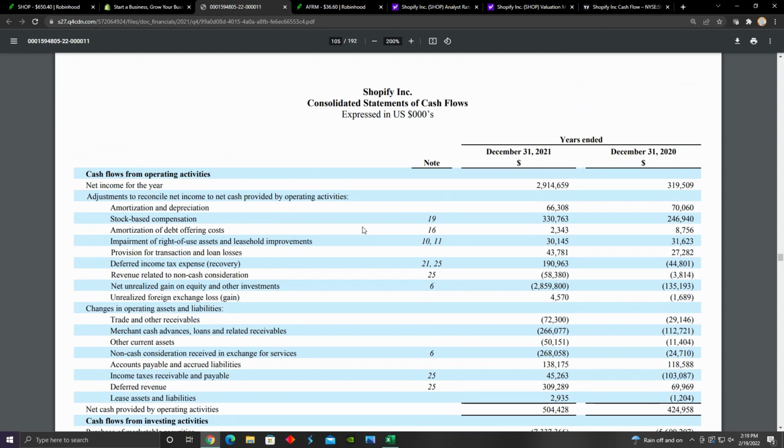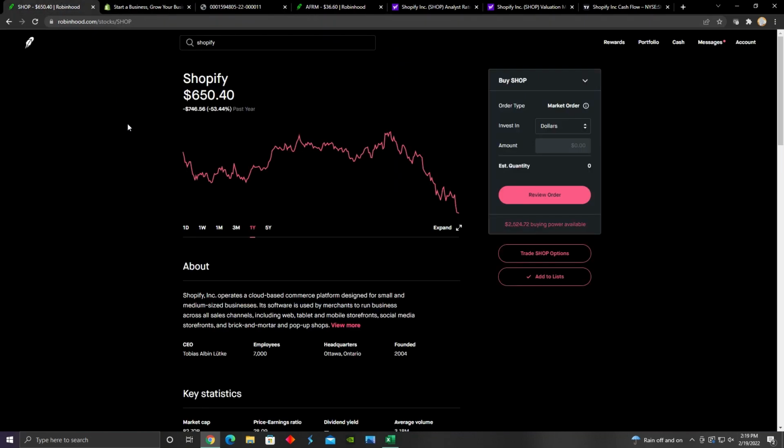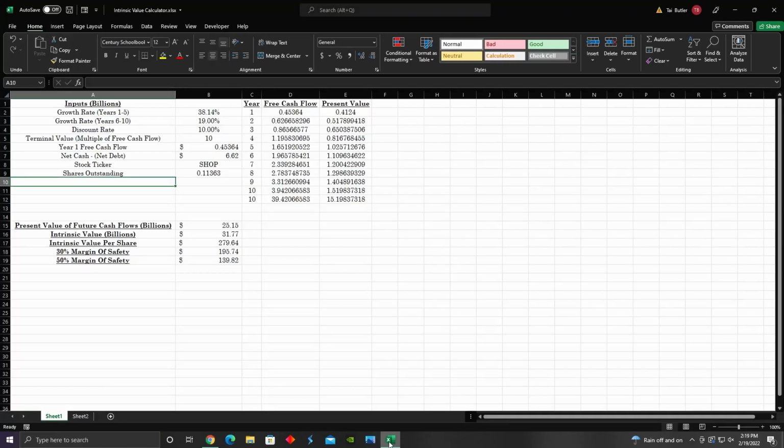And so I think that one thing that we could do, which I tend to do in a lot of my videos to figure out what the intrinsic value per share of a business is, is do a discounted cash flow analysis. And I went ahead and did one already right here using a couple of growth rates and balance sheet estimates that I got from Yahoo Finance and TradingView. And so according to Yahoo Finance, the growth rate for Shopify is estimated to be about 38% per year for the next 5 years, compounded annually.